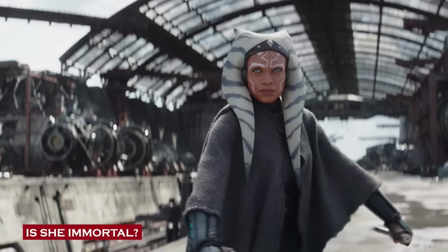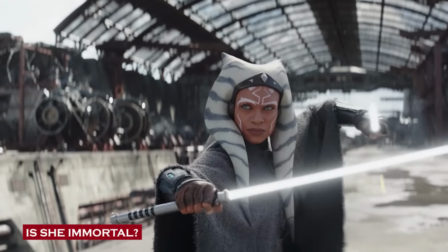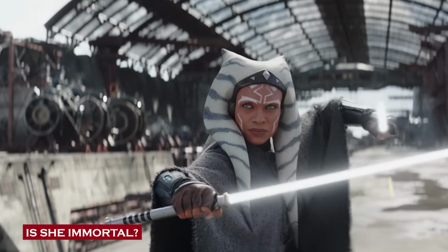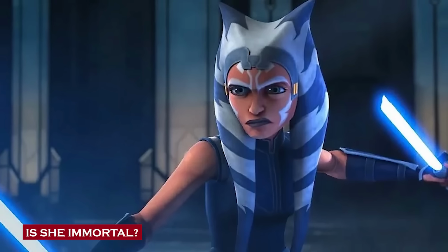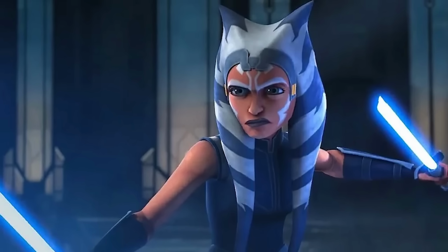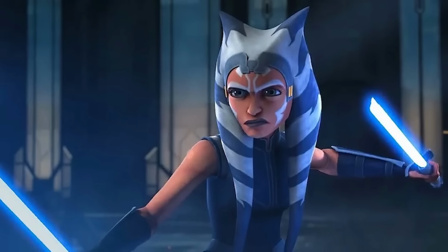Is she immortal? Ahsoka Tano's journey through the Star Wars saga unfolds against a backdrop that resonates with reality. She is not immortal. While her mastery of the Jedi arts and her demonstrable physical prowess set her apart, there exists no inkling within the canon to suggest the gift of immortality gracing her existence.